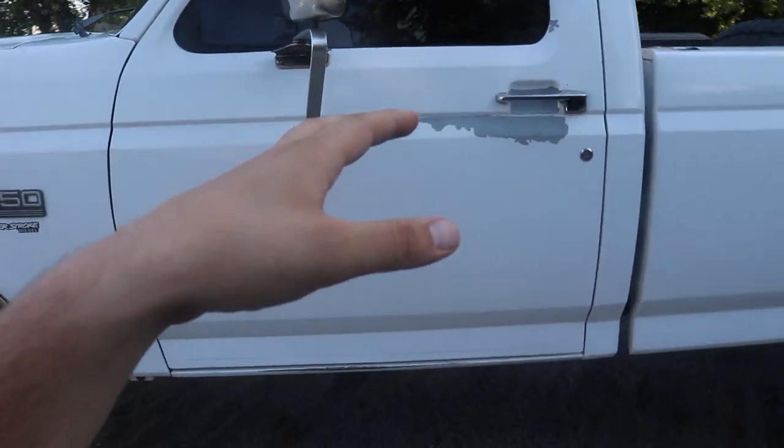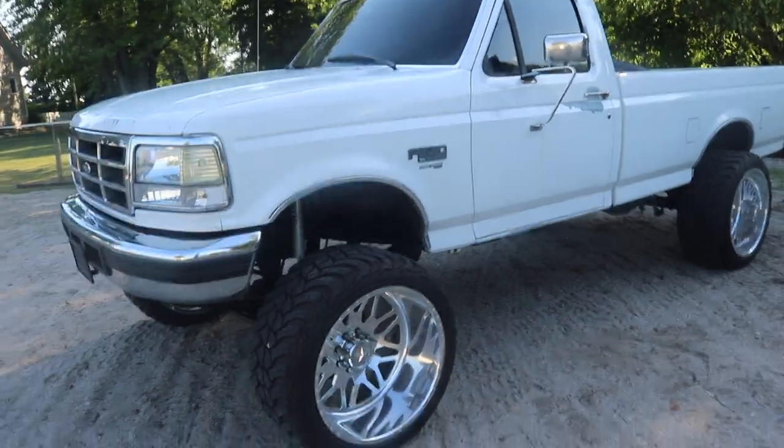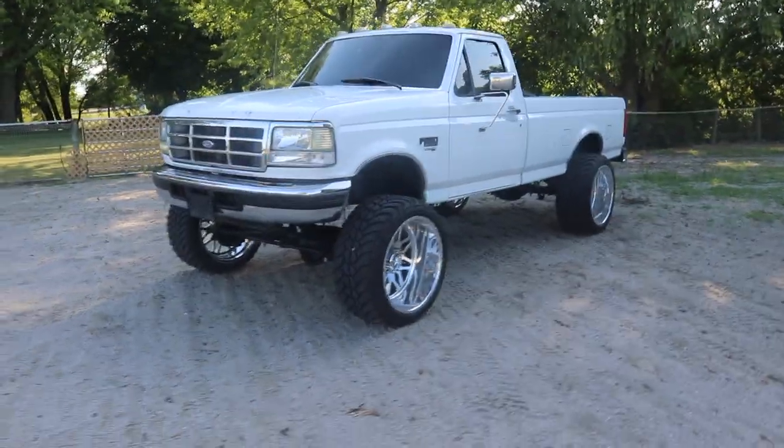Doors have no sag in them at all. They close nice and straight. They don't get thrown up into place as you close them, because you know some of those doors go out of alignment and you've got to really slam them to get them to close. Not the case with this truck.